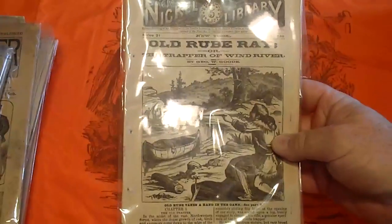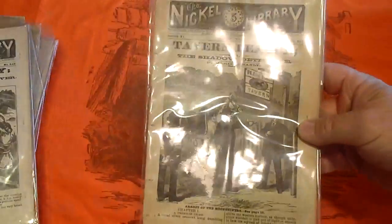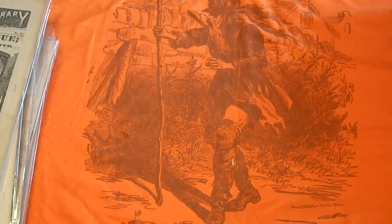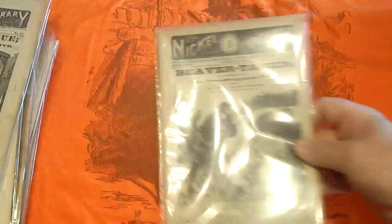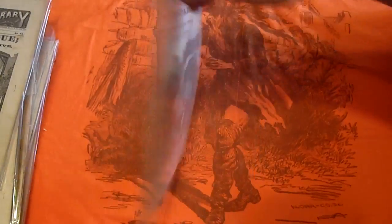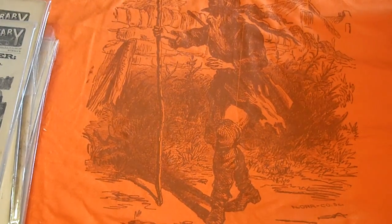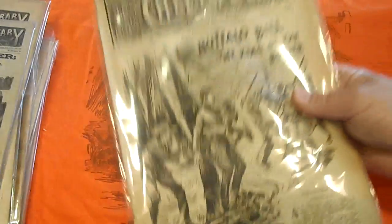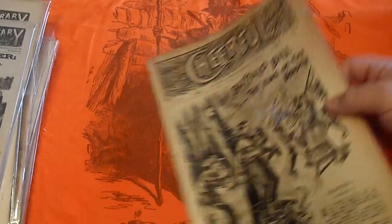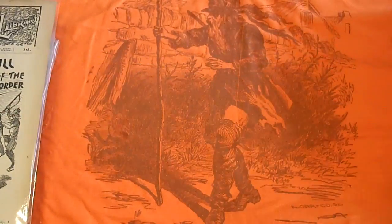Old Rube Ray, Nickel Library number 545. Nickel Library number 551. Nickel Library number 76, Beaver Trader, Beaver Taker. Cheerful Library, Buffalo Bill, 523, Aldine. There's a single which is hard to find, not bound.